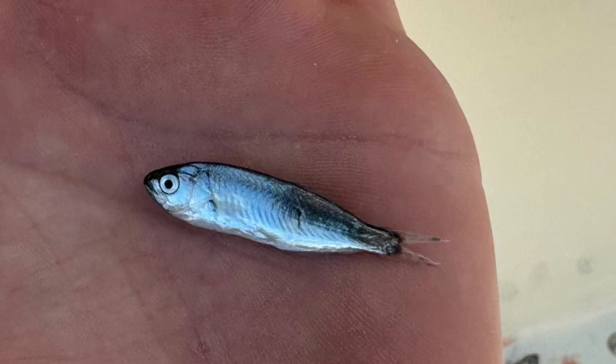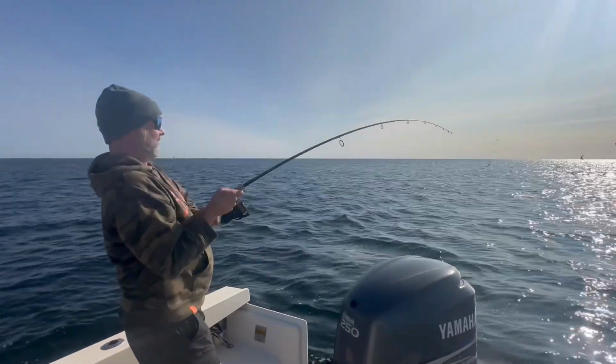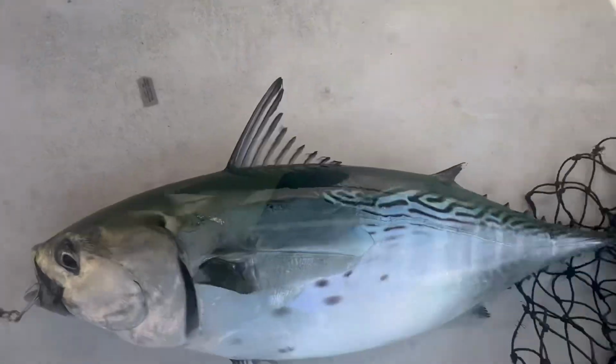They're eating that small bait that I reported on the last report. Small peanut bunker, small rain bait, and some other small little critters. What else is eating that small bait, you may ask? There's some striped bass, there's some weakfish. I mentioned the bluefish, but also false albacore. They were cracking this morning.